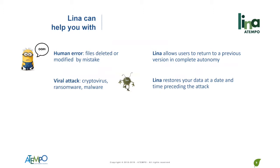Viral attack, we mentioned that before. We're all aware by now of the damage they can cause. So Lina will allow you to restore at a specific date, let's say 3 days ago or a week ago, before the attack took place.